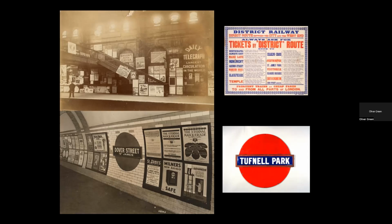But because the two companies at that stage were still alternate ways of going around, even though it was the same way, they took the idea of using different colours for different routes.